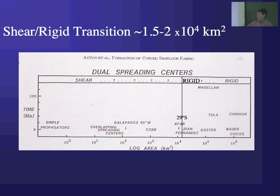We think it's about the scale of 29 South or AFAR, below the scale of Juan Fernandez. 15 to 20,000 square kilometers, this lithosphere becomes too big to pervasively deform anymore, at least at these spreading rates. And remember, these are the fastest on Earth, so they'd be thin and weak.